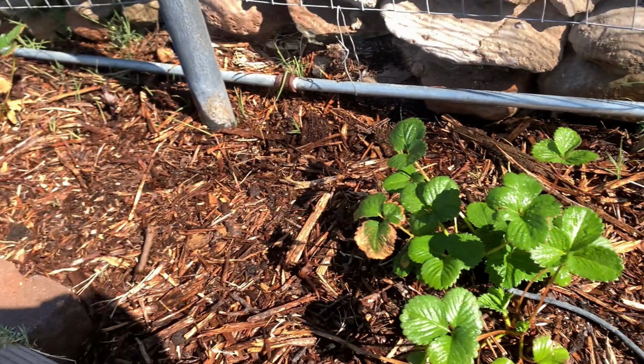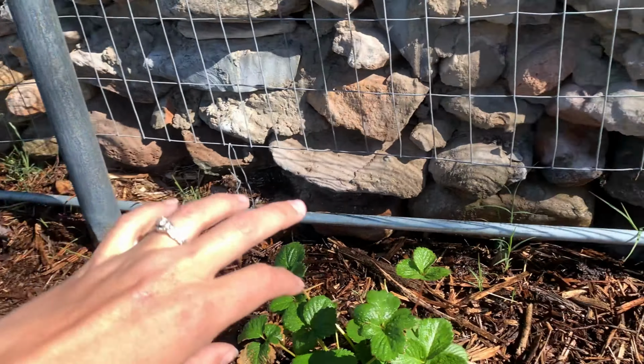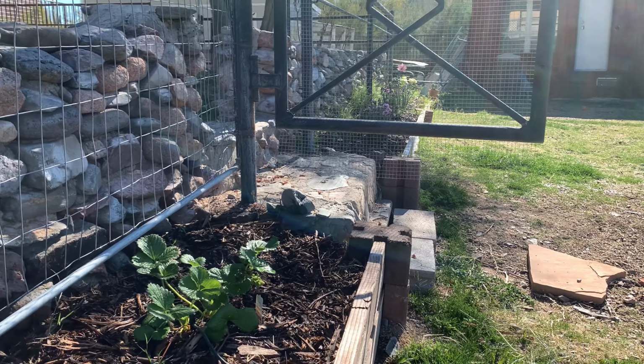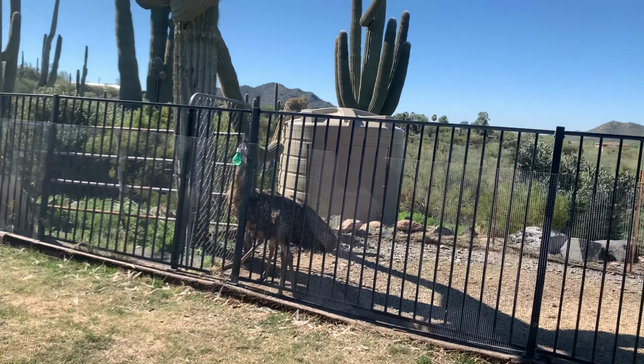I planted them throughout the strawberry bed. So there's some over there, sprinkled all in the back. And there's even some over in that bed over there. It's really actually therapeutic to come out and see things growing. And one day this whole bed's just gonna be covered. So we're excited.